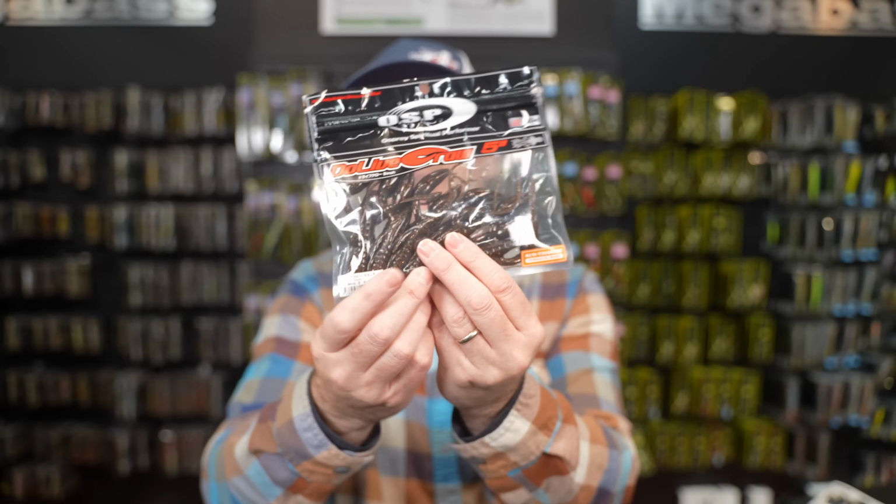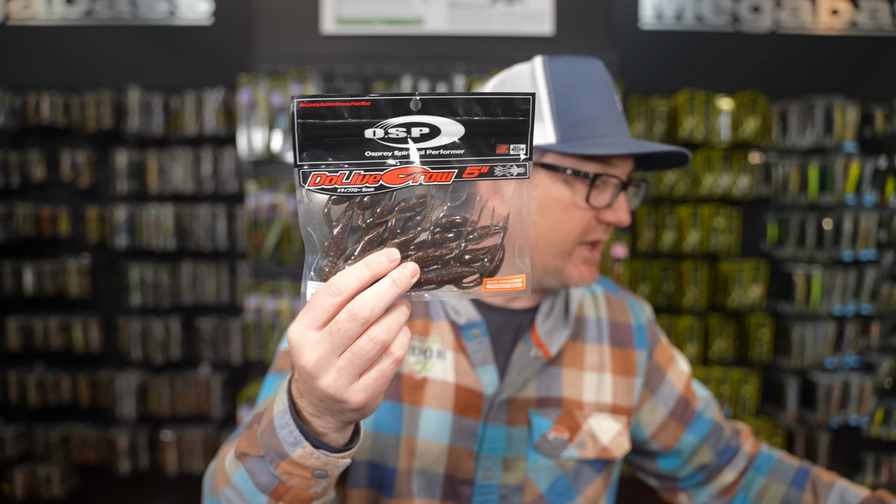And the third and final one, this bait has been on the market for quite some time. It's an amazing jig trailer. You guys can flip this, but we're gonna talk about a little special rigging on this that's super highly effective when the fish are on it. This is from OSP. This is the OSP Dolive Craw.